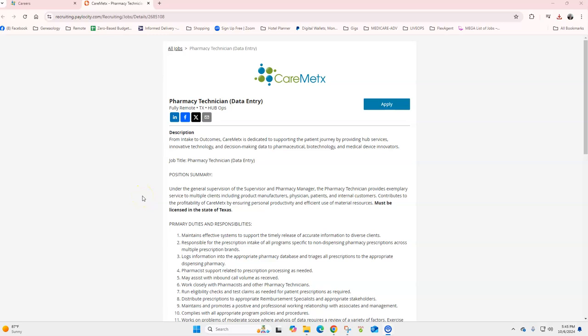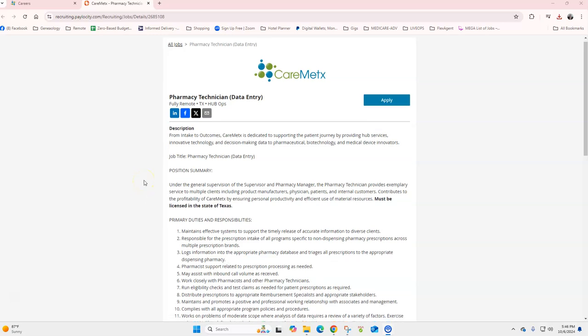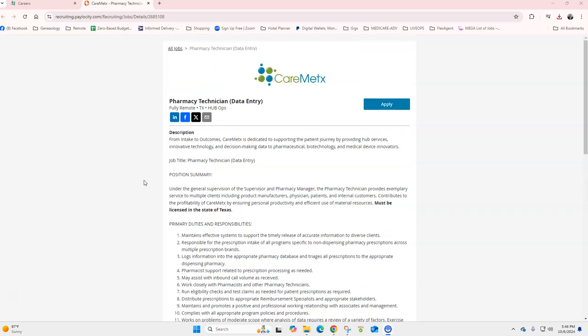And this is mostly for my Texas people. So you have to be licensed in the state of Texas or willing to get licensed in the state of Texas. This is a data entry for a pharmacy tech position. This is fully remote.